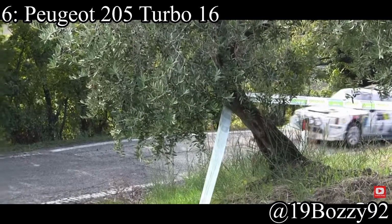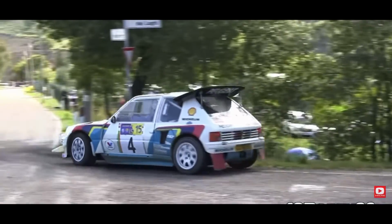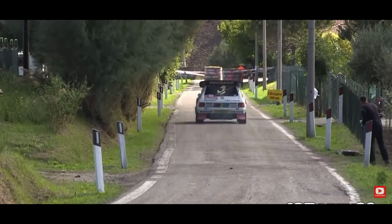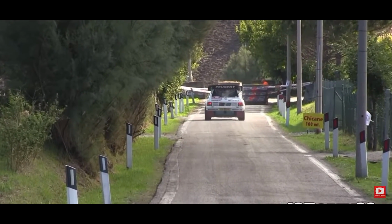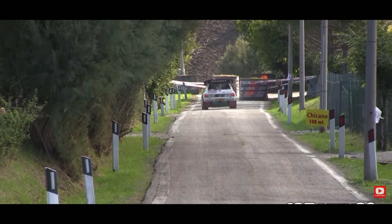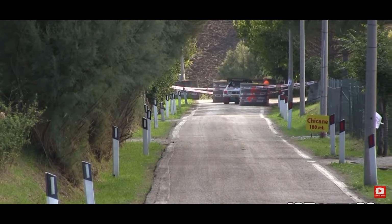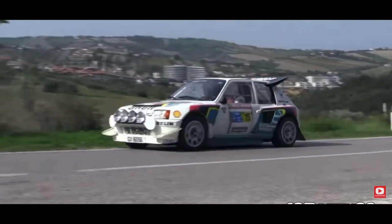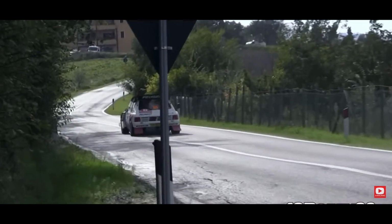Coming into the number 6 spot, this is what I was talking about before with the MG Metro, where there are a lot of cooler hatchbacks that were entered into Group B. The Peugeot 205 Turbo 16 is a legend. It is a legend amongst men. Pretty much everybody, for the most part, I would say, knows about this car, knows that it exists, and for good reason. It was a monster in Group B. It looked incredible. It sounded incredible.